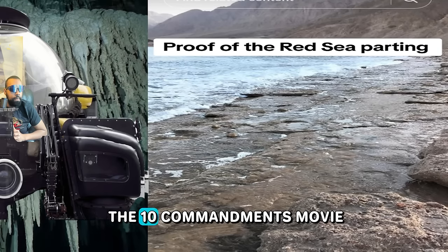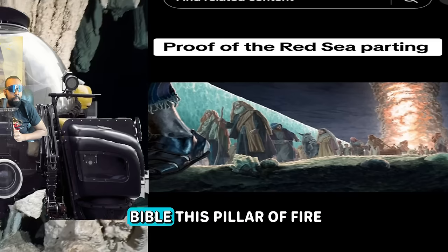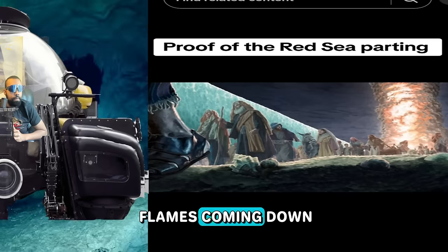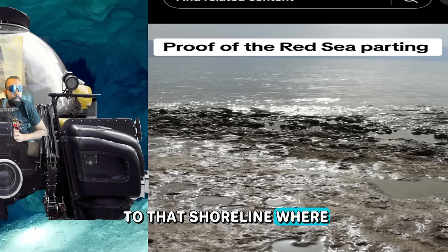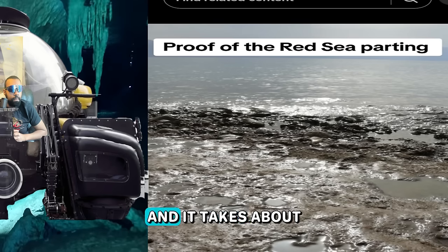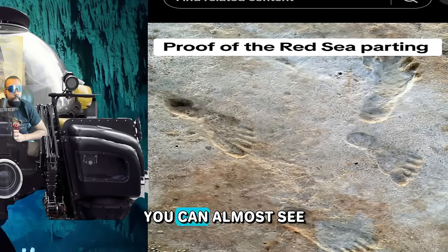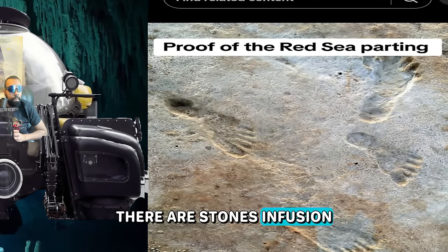If you've ever watched the Ten Commandments movie, they had that big pillar of fire that came down. That's mentioned in the Bible. This pillar of fire, I just pictured these flames coming down. But when you go to that shoreline where it's documented to happen, the entire shoreline is melted sand. And it takes about 3,000 degrees or more to melt that sand. And it's evenly melted. You can almost see like footprints. There's stones infused in this melted sand.